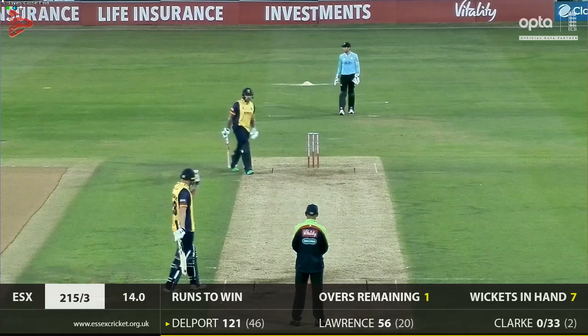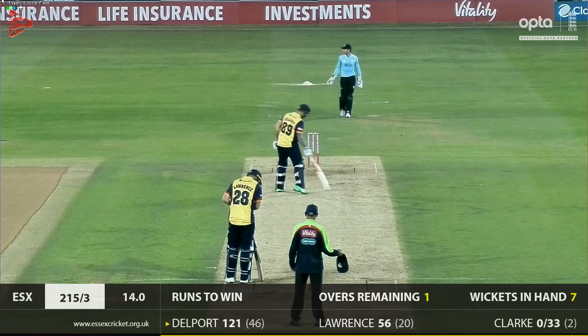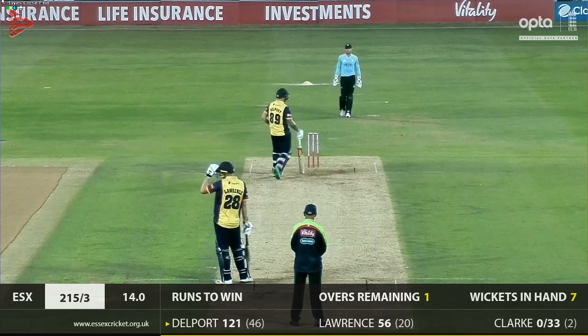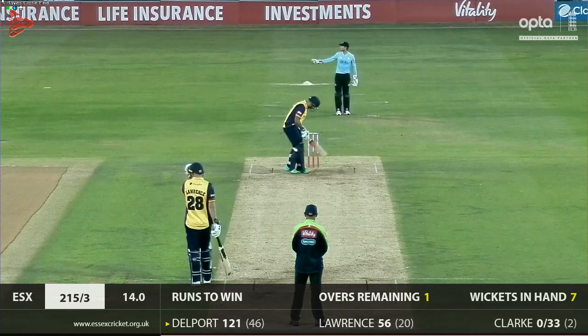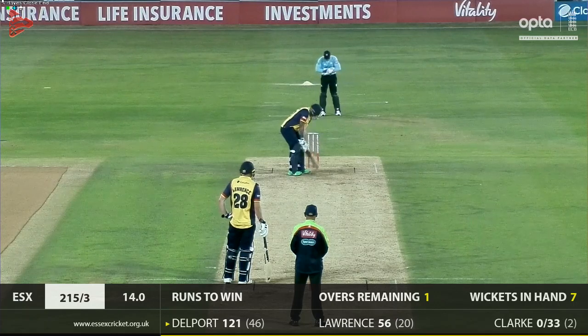Yeah, it certainly does. Of course, Essex will be very keen to have 5 overs of the Surrey innings in this situation of 215 for 3 with an over to go. Yeah, we're going to get close towards the 11 o'clock finish, aren't we? Once they've had their lunch break and tea break.